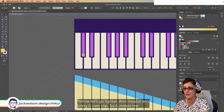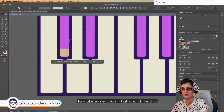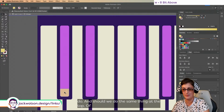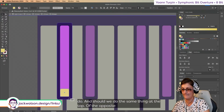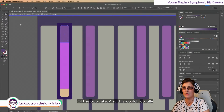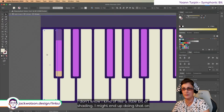So I'm mixing colors. Yeah, kind of like that. Not what I wanted to do. And should we do the same thing at the top? Obviously it would be the opposite. And this would actually be darker. I don't know, I kind of like the little bit of shading. I might end up doing that on these keys as well. What do we think?